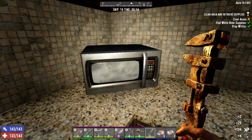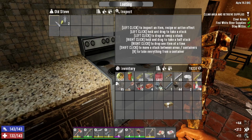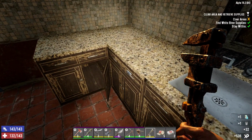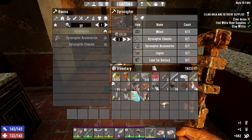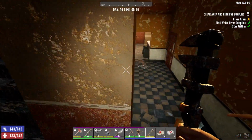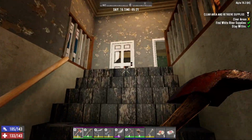Coffee beans. Some scrap polymer in the microwave. What were they trying to do? Oh, a bottle of acid. We can almost make another chem station. Okay, so we did that way. Whoops. Missed that door. Knob didn't give me a doorknob. So up the stairs we go.